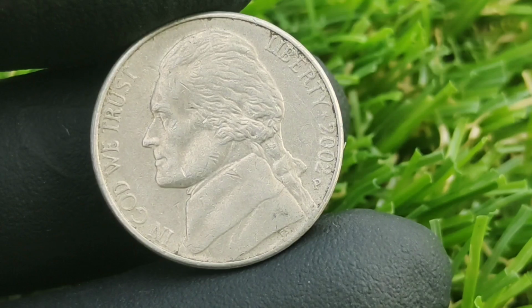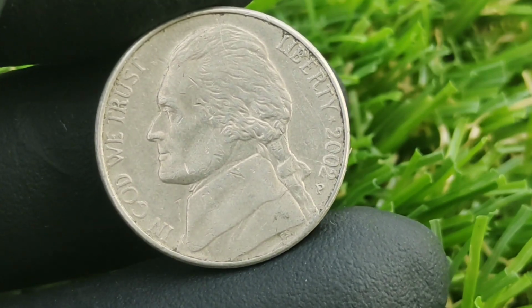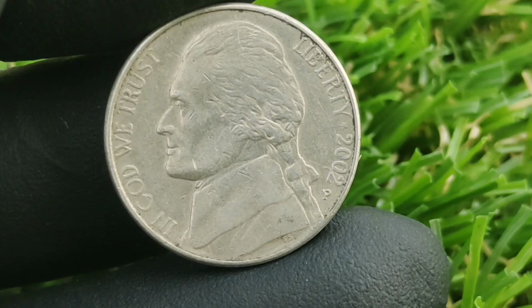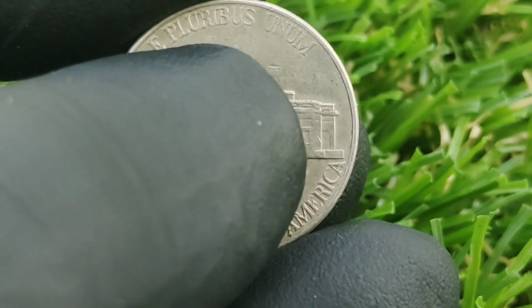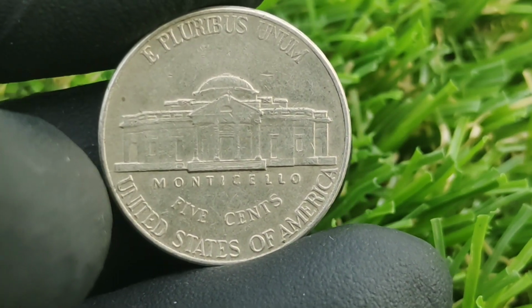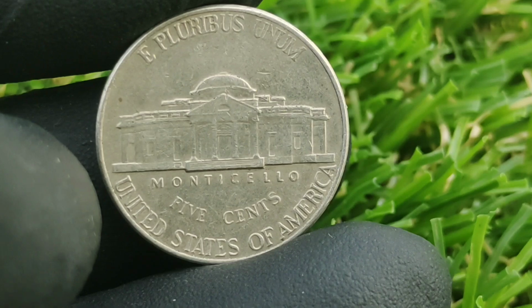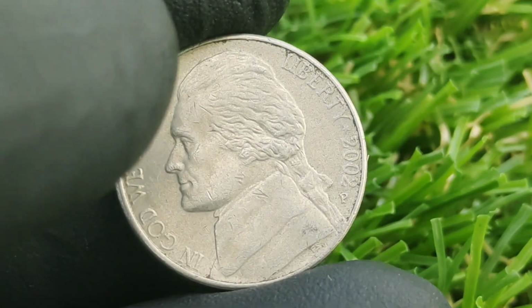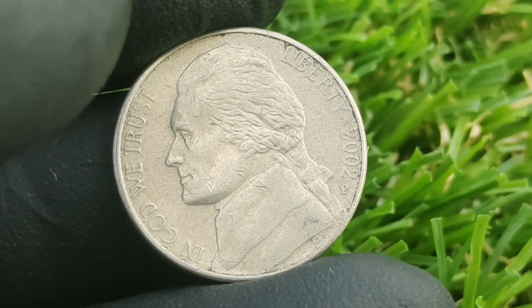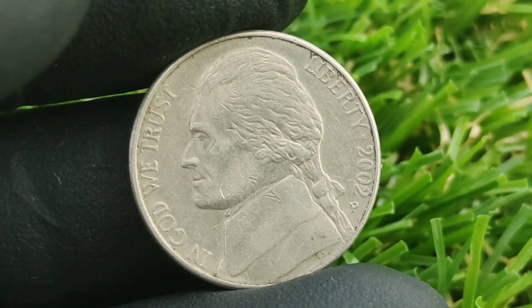This sale made headlines across the numismatic world, as it set a new record for the highest price ever paid for a nickel. The buyer, a private collector with a passion for rare errors, took home this incredible piece of American history. But it didn't just set a record for the price of a coin, it also highlighted the growing interest and value in error coins.